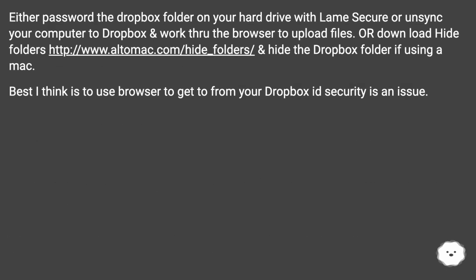Either password the Dropbox folder on your hard drive with a password tool or unsync your computer from Dropbox and work through the browser to upload files. Or download a hide-folders tool, this URL, and hide the Dropbox folder if using a Mac. Best, I think, is to use the browser to get to your Dropbox if security is an issue.